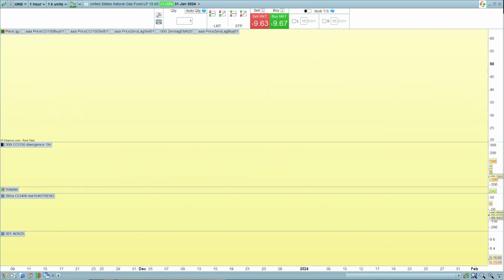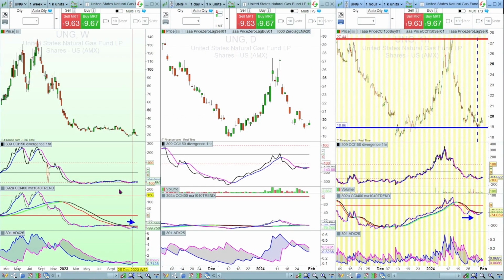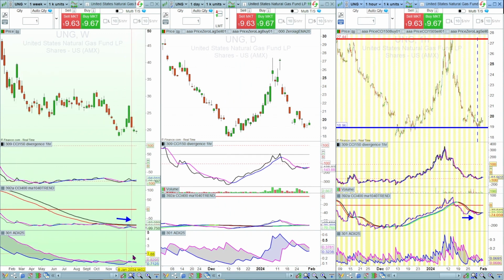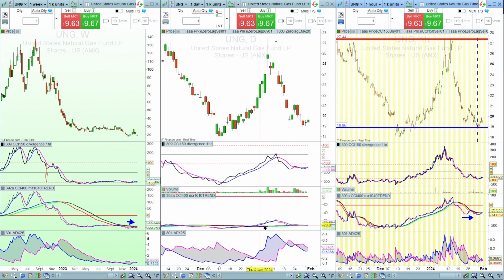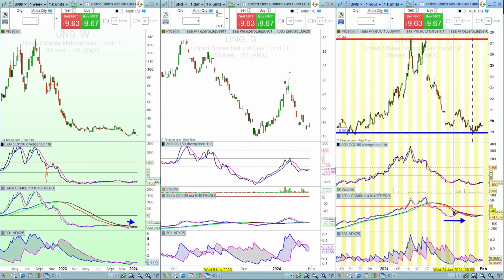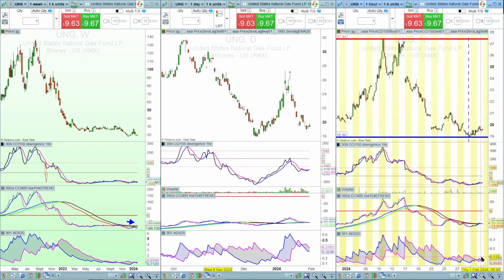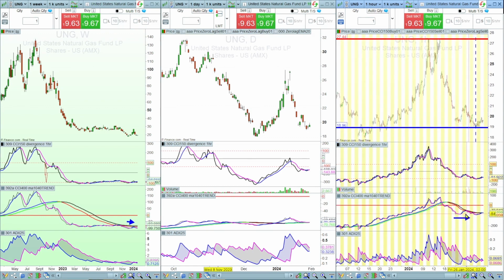On the United States Natural Gas Fund, UNG, let's go back to the weekly. You can see there on the weekly, it's actually bearish, both the CCI 400 and the ADX. The 150 is trending in line with the price. On the daily, it's still bearish, although the CCI 400 is trending pretty much flat. CCI 150 is again trending in line with the price. And on the hourly, it's still bearish at the moment, and there's probably a fresh bearish breakout on the ADX, and the CCI 400 is still trending down. It's also bouncing off that support at 18.96.